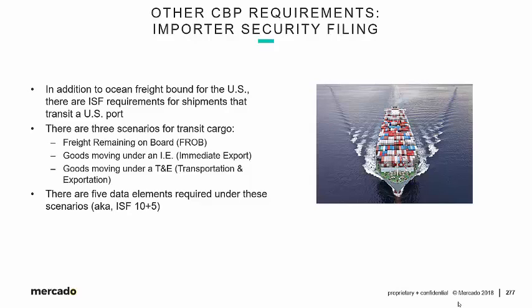Second bullet, to summarize, there are 3 scenarios for transit cargo. FROB. That stands for freight remaining on board. So a vessel leaves the port of Yantian, comes into Long Beach, offloads a bunch of containers, but there are containers that are going to remain on board because that ship is destined for ports on the west coast of Central America and down into South America. That's just one example, but a reasonable one. The government wants to know about freight remaining on board because the ship is in a U.S. port and can do some serious damage.